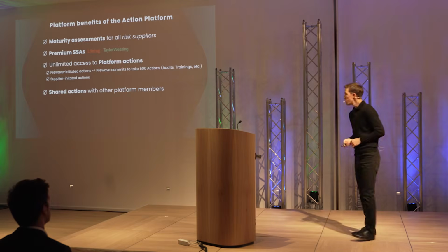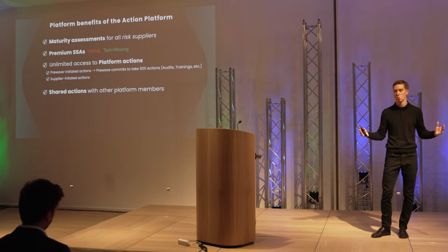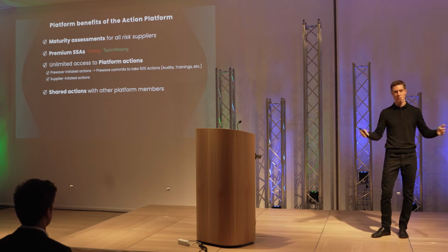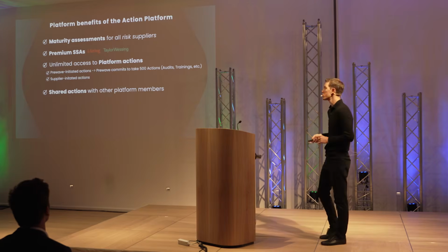Eventually, and this is more later this year, the goal of the platform is to allow for shared actions, so that customers can join together, and if they have a joint risk supplier, they can act together and split the costs and also bundle their influence, which is also important.